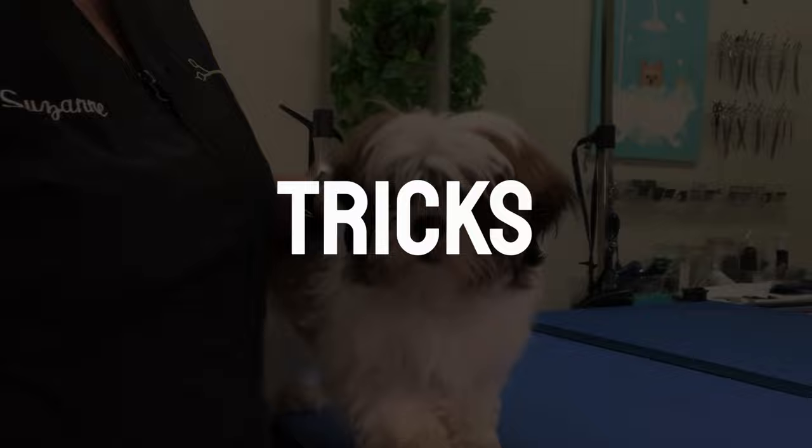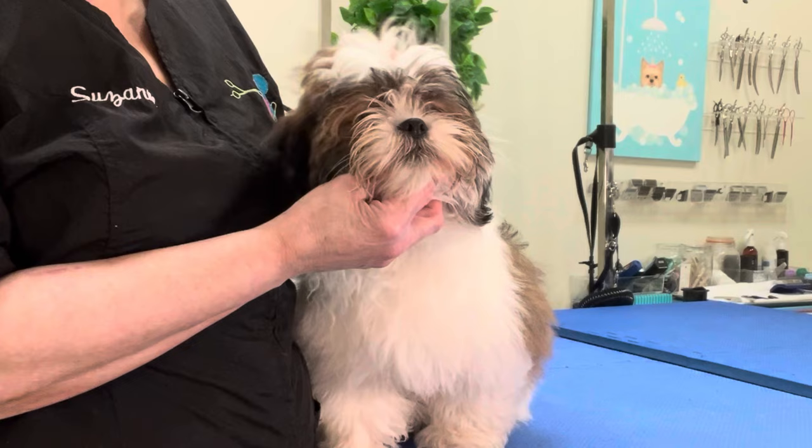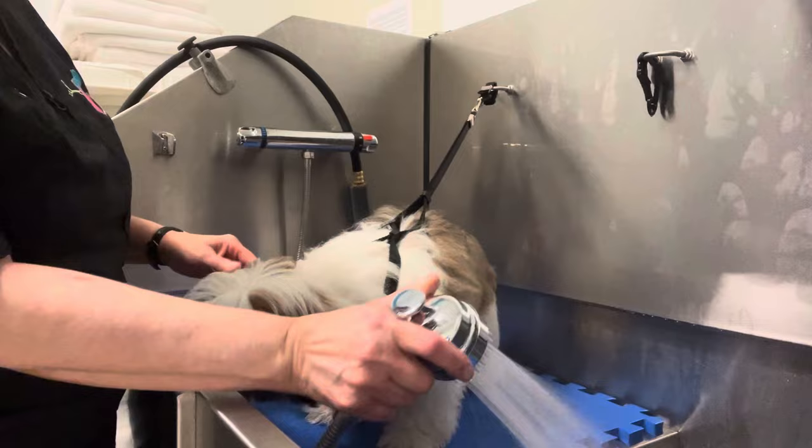We're going to go ahead and get him straight into the tub, get him all washed and blow dried, and then trim around his feet, and that's all he'll get today. Maybe a little snip under the tail. Are you ready? Okay. Good boy.